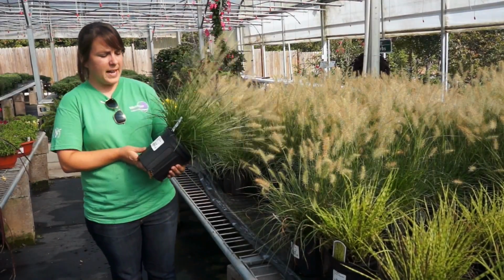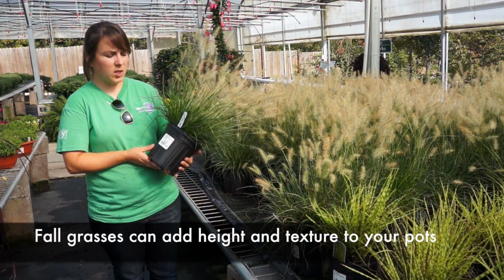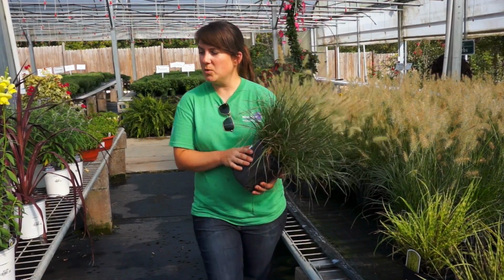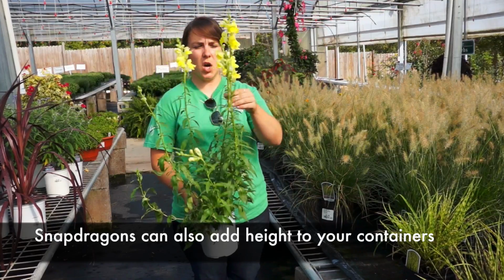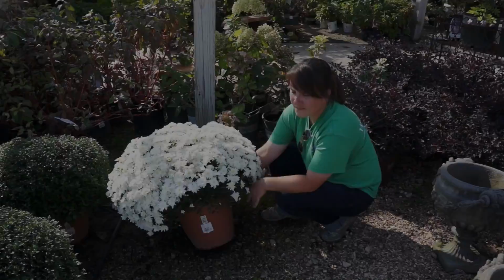Alright, for some more texture and some height, grasses are always great. This one is called Piglet. It's a little Pennisetum grass. It'll put off its little cattails. If you don't want to use the grass for your height, you could always go with a lovely little snapdragon. They will do good tall blooms. They'll give you a little bit more color than a grass and a slightly different texture.